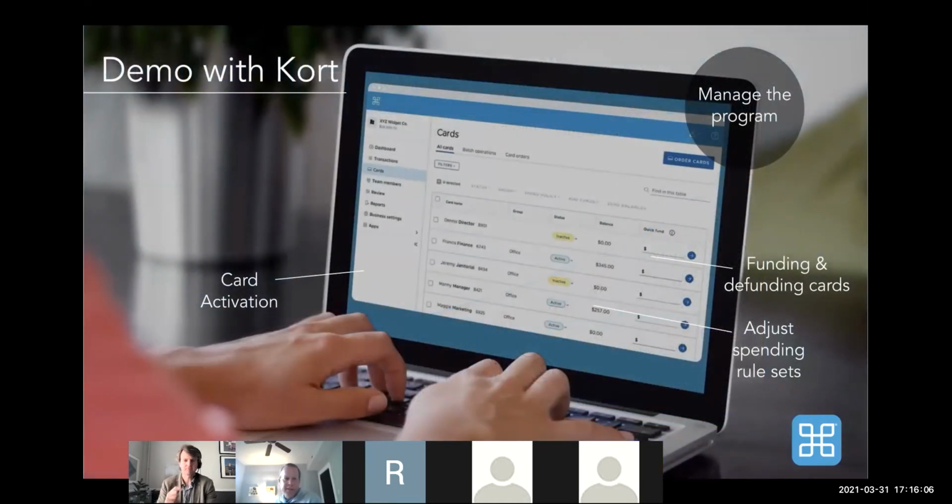So real quick, we're going to transition over to Court Lawrence, who is one of our customer success managers on our key accounts, to show you guys an intro to the platform and some of the key functionality that you guys will find value as you're launching the integration between PEX and Procurement Express.